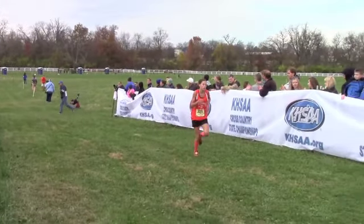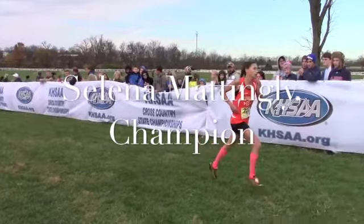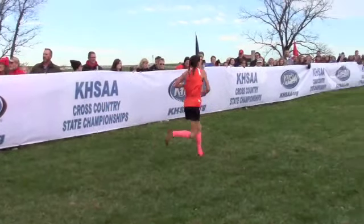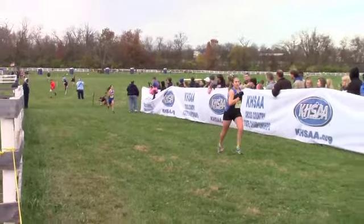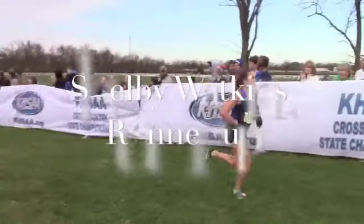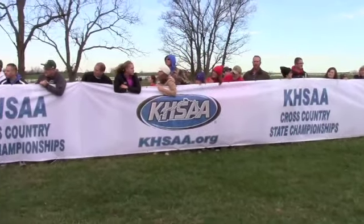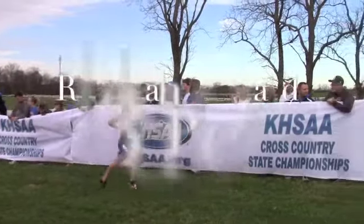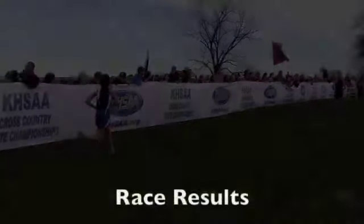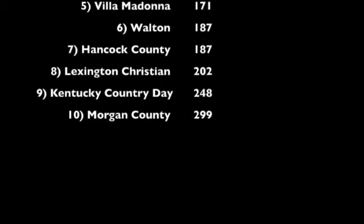Coming in first place is Selena Mattingly from Williamsburg. Second place was captured by Nicholas County's Shelby Watkins. She did a time of 19:17. Third place was 8th grader Rebecca Howard from Glasgow. Race results: St. Henry District, score of 60, winning over Beechwood, Brossart, Walton Verona, and Villa Madonna. For girls, Class 1A.